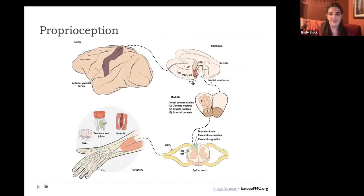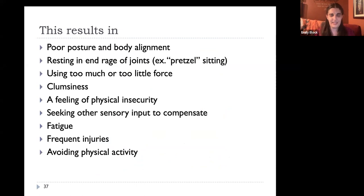Proprioception. So now we've gone from the usual ones that you probably heard a lot about since childhood, and we're going into these ones that might be more new. So proprioception, the primary sensory organs are in and around our joints. And since we are hypermobile, for the most part, that is why a lot of us have trouble with proprioception. So this can result in poor posture and body alignment.